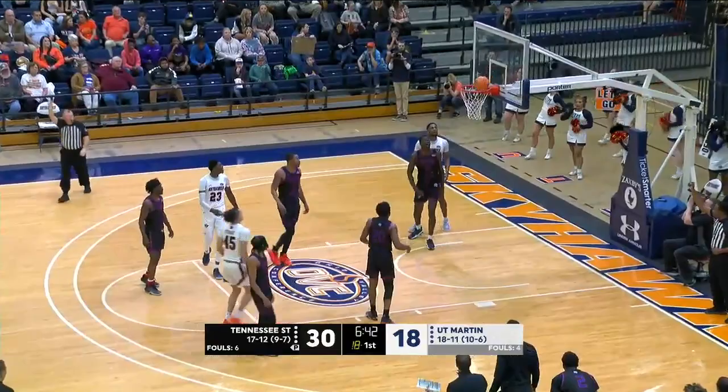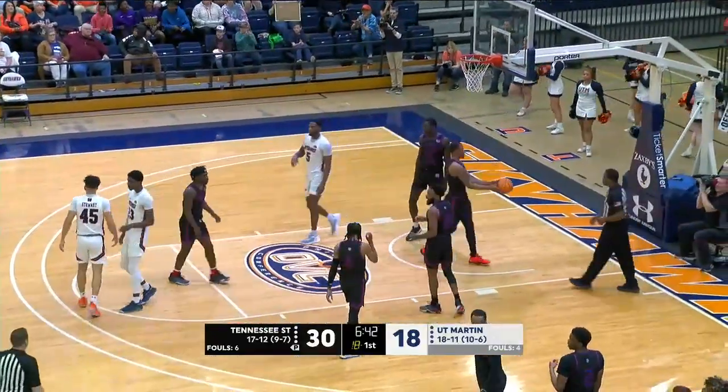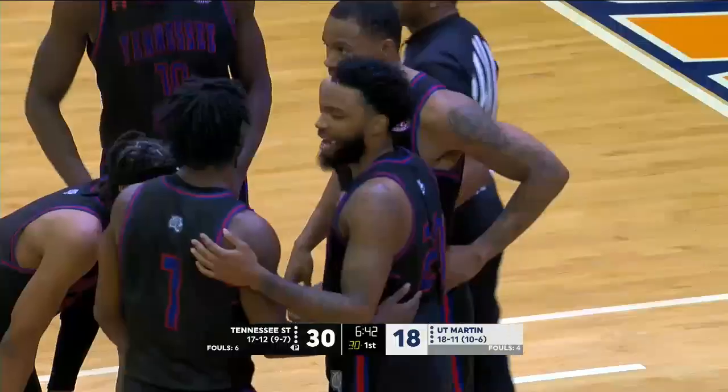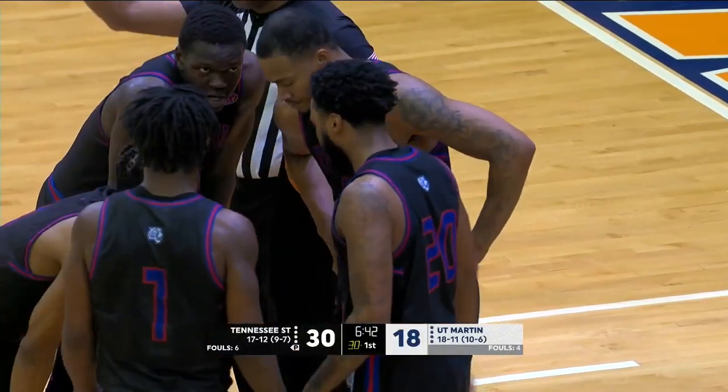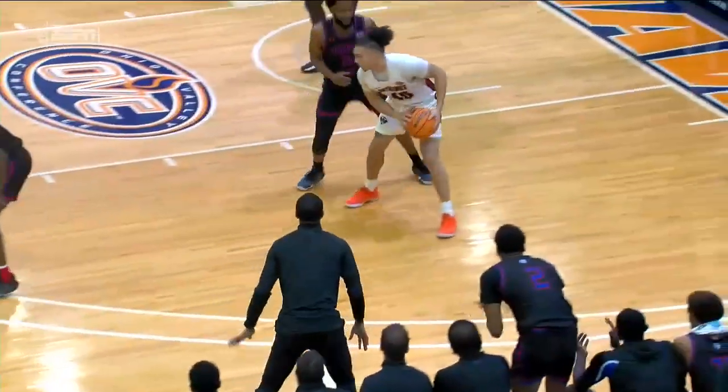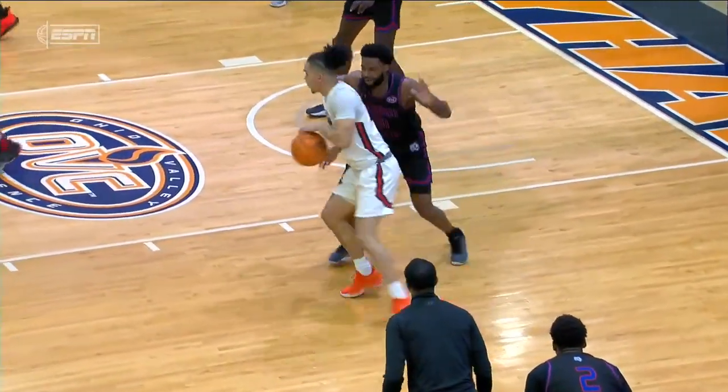Stewart hits the shot and draws the foul. So Parker Stewart, that's the answer right now for UT Martin as they try to work their way back. Stewart needed that. UT Martin needed that. Stewart is a 17-point-per-game guy. He is their leading scorer. He was 0 for 3 before this shot.